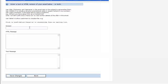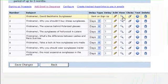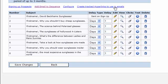Just the standard email form comes up, and you can enter the subject, the HTML message, a text message if you so wish. Just click on back there, and once you've set them up, you can edit them. You can view the emails. You can have tracked hyperlinks in the emails, and there's more information on that in the scheduled email screencast. You can see how many of those links you put in your email have been clicked on. You can test the email to check that it works as you're expecting, and you can delete the email from the sequence as well.